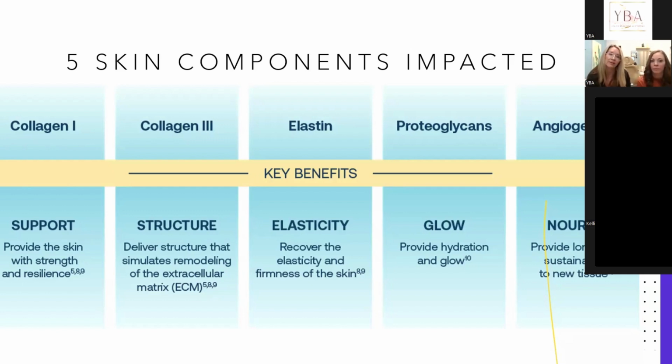Elastin as well. Elastin is the snapback of the skin. So like if you think of like a rubber band, this is to help with the firmness of the skin as well. Proteoglycans, which are more on the surface, provide that nice glow and hydration. And then Radiesse also stimulates angiogenesis, which is a long-term sustainability of the new tissue.